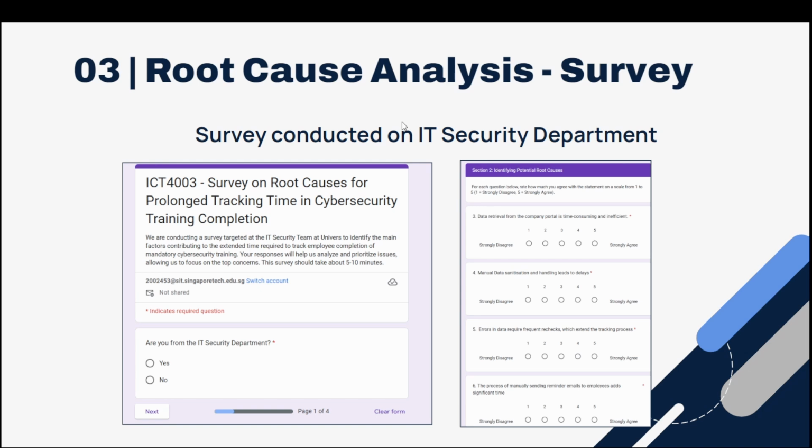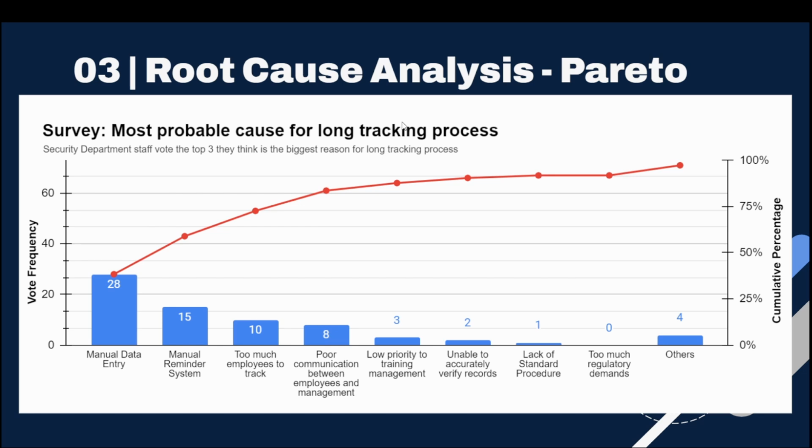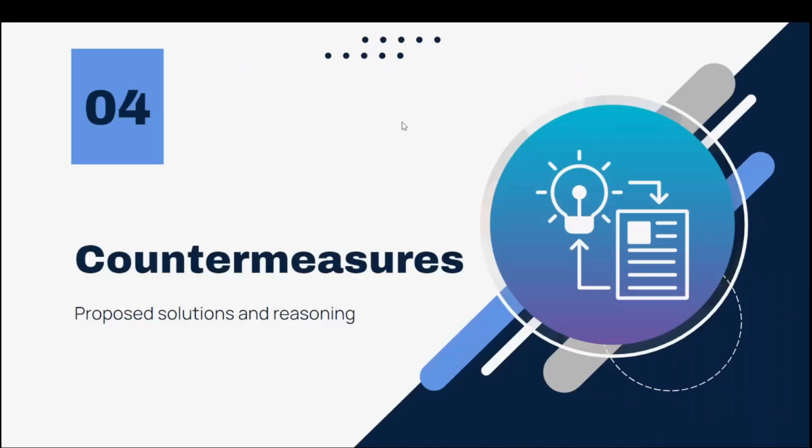A survey is then conducted among the security department members, collecting various data that can help to determine our root causes. Part of the survey requires them to choose the top 3 causes that they think affect the long data tracking process the most. Based on their ranking, 3 to 1 points are given to the causes. Then we displayed the results in the form of a Pareto chart, which we found about 76% of votes belong to these 3: manual data entry, manual reminder system, and too many employees to track.